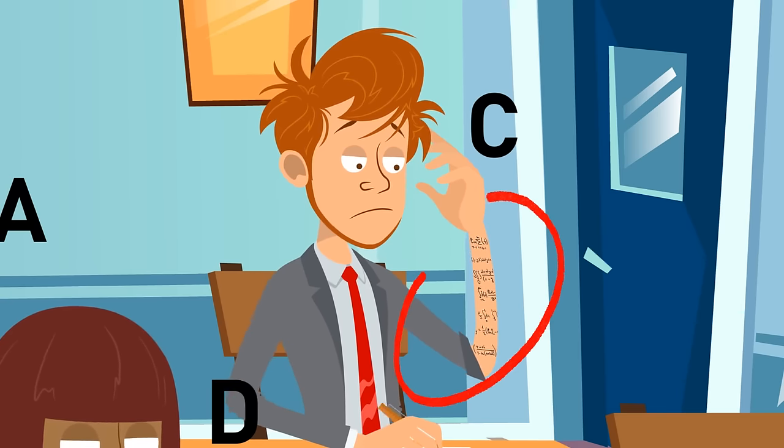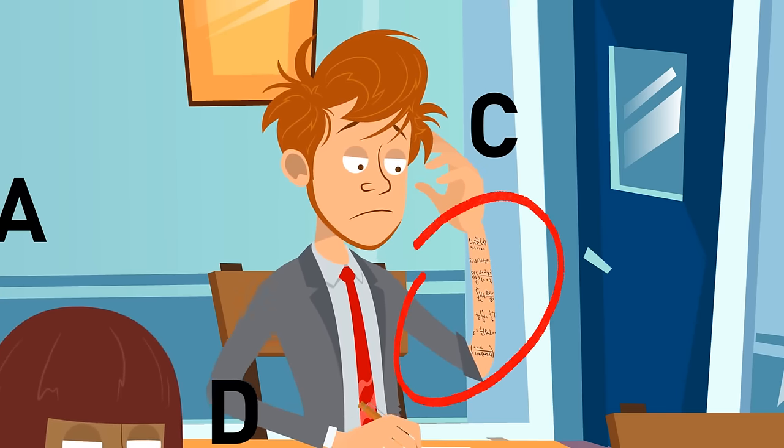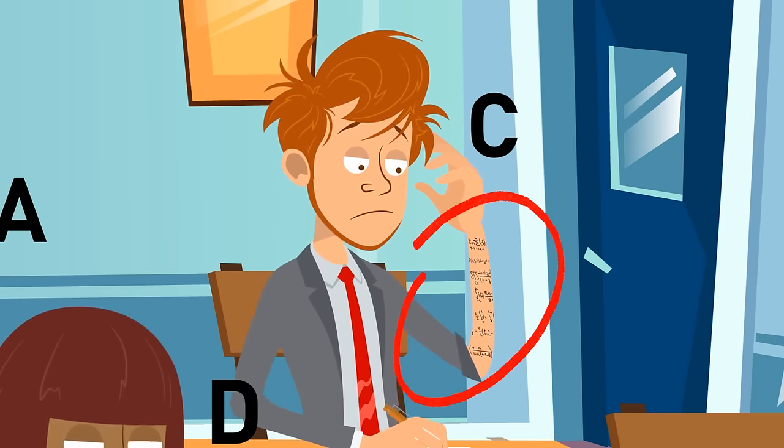It's student C. It looks as if he's trying to remember what he's read, but he has all the answers written on his hand.